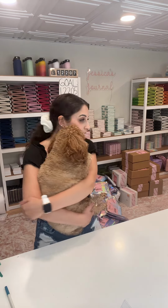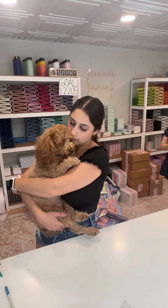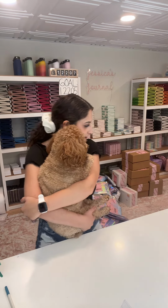Okay, I don't know what's going on. All right, you guys, she's a mini Cavapoo. Yeah, Coco has curly brown hair. Yep. So technically, she's red. Do you need a picture of this? Yeah, send it over to me.